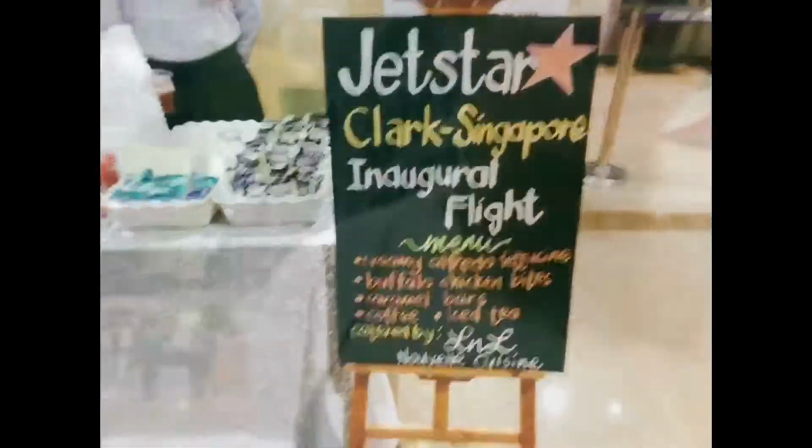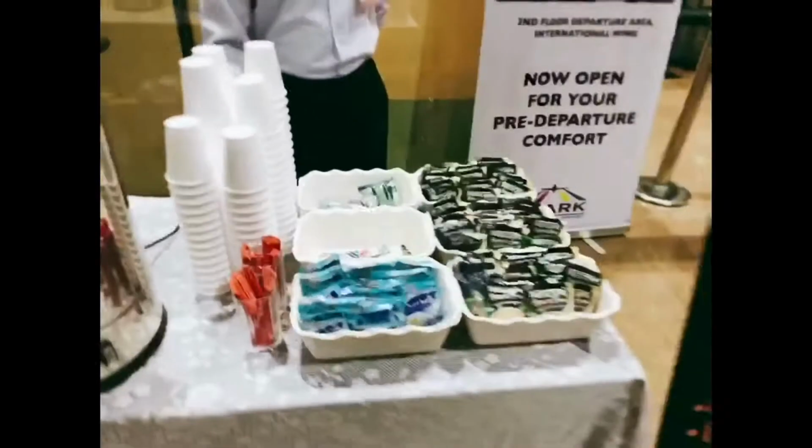Hello. We are at Clark International Airport and we are on our way to Singapore. And it is the first time of Jetstar Asia to be on Clark International Airport. That's why they have their inauguration today. And we were so lucky because they have breakfast prepared for us already. Right? So let me go ahead and show you what I have here on my plate.